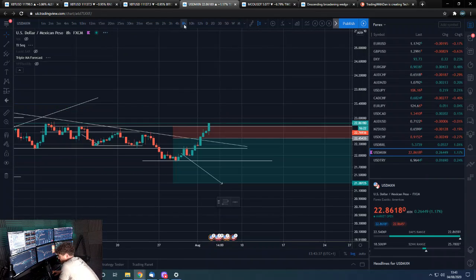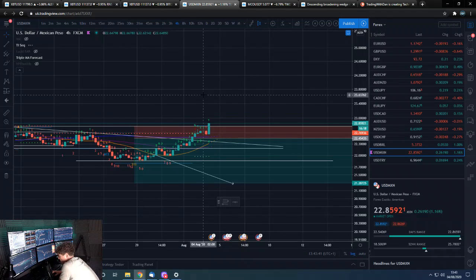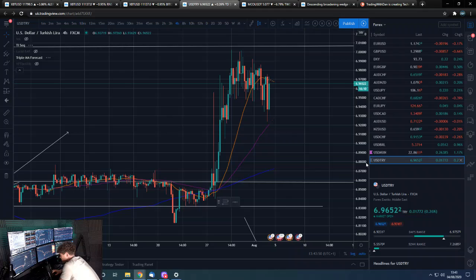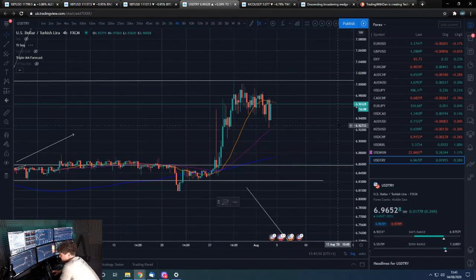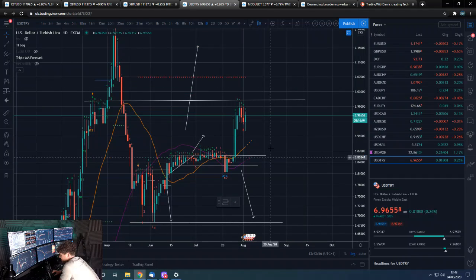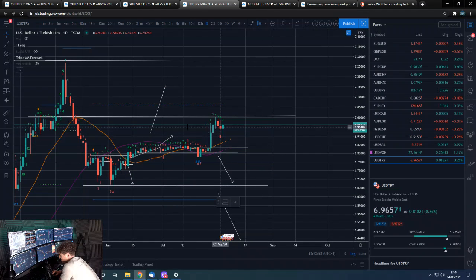12-hour 9 to watch out for acceleration into that 12-hour 9 as well, as you can see. 4-hour 9 didn't do a lot. It's looking bullish. So are we going to poke above this resistance and come back down? Potentially. We'll have to see. And just more bull flagging in this one. More bull flagging in this Turkish lira, as you can see. Just more bull flagging.